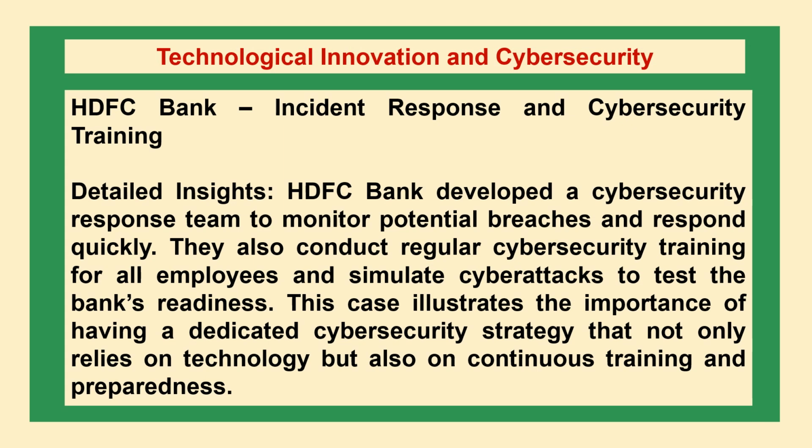HDFC Bank incident response and cybersecurity training. Detailed insights: HDFC Bank developed a cybersecurity response team to monitor potential breaches and respond quickly. They also conduct regular cybersecurity training for all employees and simulate cyber attacks to test the bank's readiness. This case illustrates the importance of having a dedicated cybersecurity strategy that not only relies on technology but also on continuous training and preparedness.